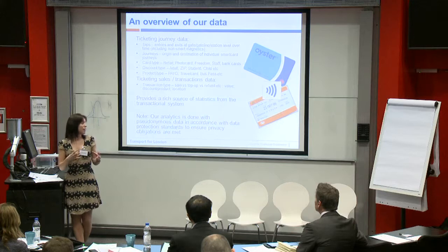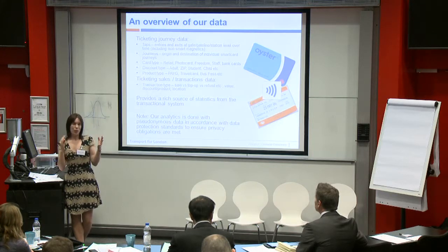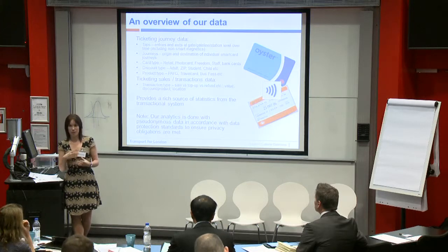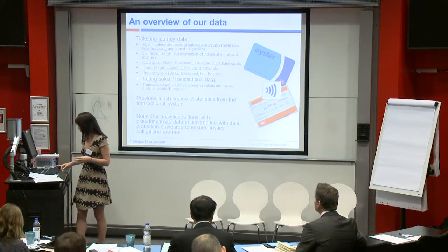And when we're doing our analytics into journey time, we use pseudo-anonymous data, which means that we can link the journeys together, but we can't then link it back to the registration data of your Oyster card, so we can't link it back to an exact person.